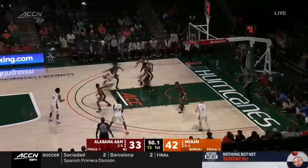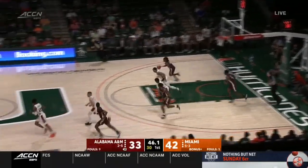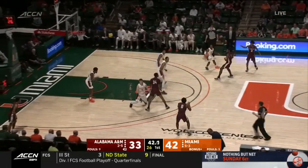Some really good ACC games going on this weekend. Syracuse, Georgetown. Georgia Tech is at Rupp Arena to take on Kentucky. Notre Dame and UCLA.